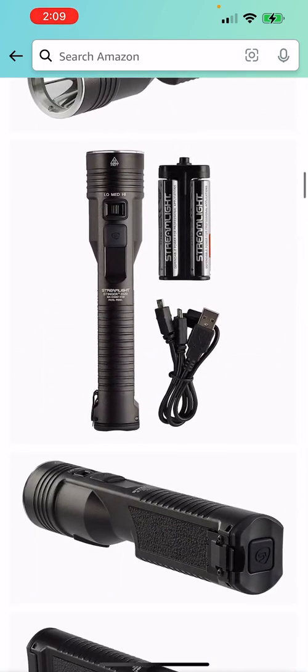It comes with two 18650 batteries at I think 2,900. I don't remember, 2,600, 2,700. I don't remember how many milliamps it is, but you can upgrade these two batteries to 3,500 milliamps each, high drain, and then you can use those, but you'll have to use a separate charger.